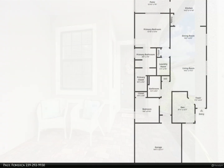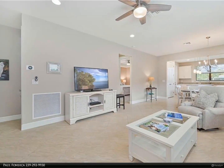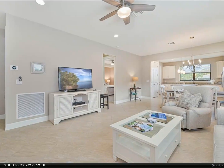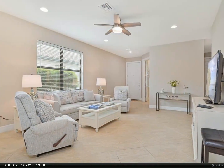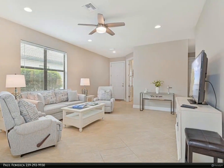The kitchen is a chef's dream with white cabinets, stainless steel appliances, granite countertops, a pantry, and crown molding that adds an elegant touch. The primary suite features a coffered ceiling, dual sinks, an expansive walk-in shower, and an oversized walk-in closet. Enjoy serene lake views and the expansive green space behind the house.